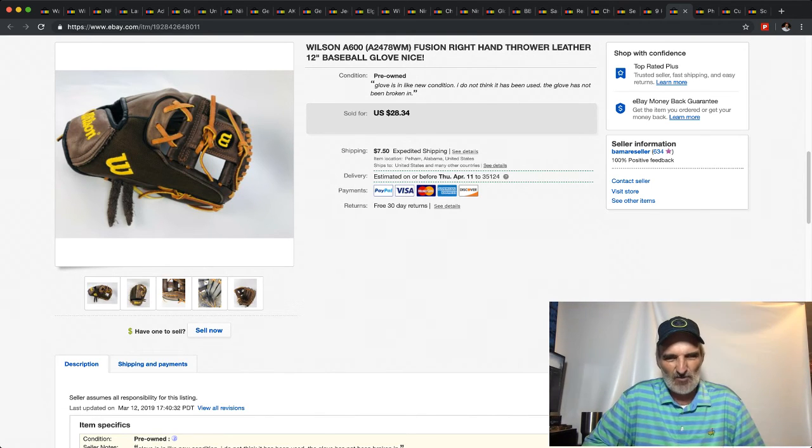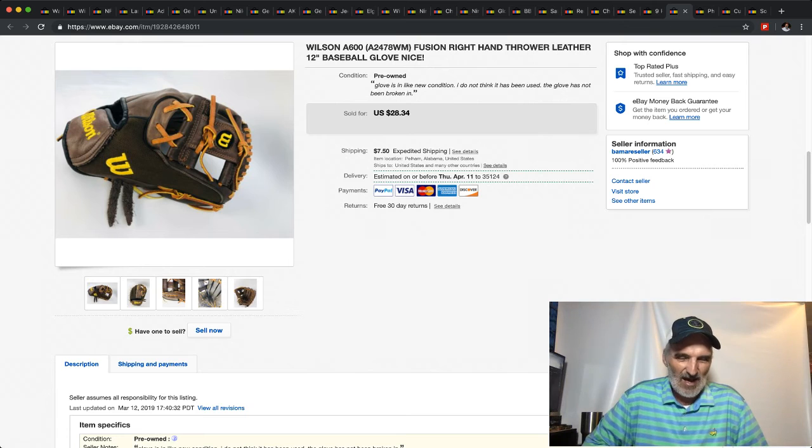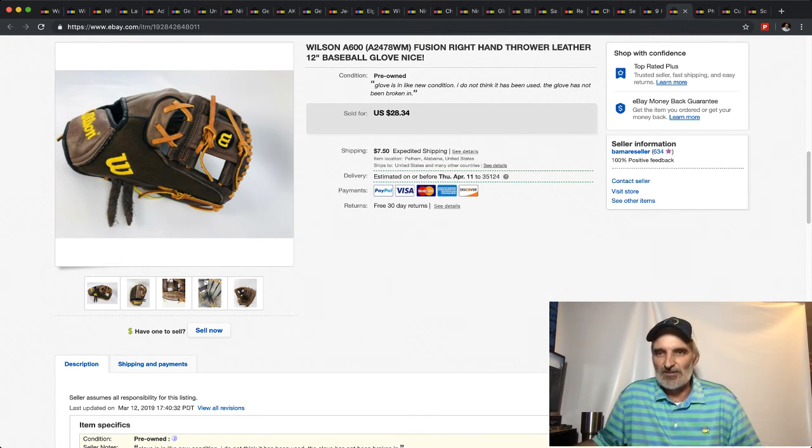Paid $3.99 for it at my thrift store. Got $28.34 plus the $7.50 shipping. So not bad. I think it lasted a month and a half if I had to guess. Most gloves I'm able to get into a padded flat rate unless it's oversized. This one did fit in a padded flat rate, so it cost me $6.90 or $7.10, whatever the cost was. So probably made $23, $24 if I had to guess after fees and shipping. 3 items before the next big one. Hope you're hanging with me.